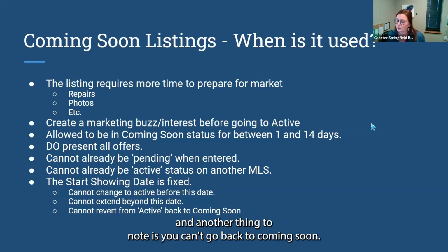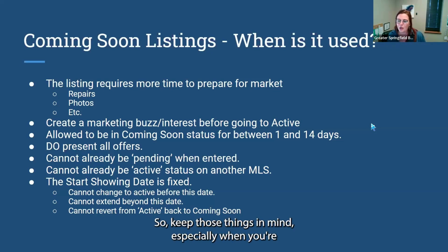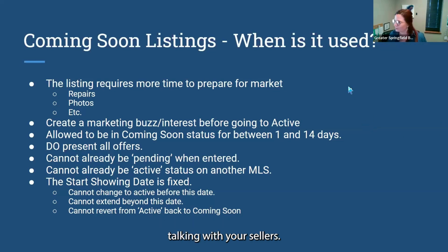And another thing to note is you can't go back to coming soon. So maybe it went active and you thought, oh, we want to cancel and do that again. There is a time period where you have to wait if you want to do that again. And also it can't be canceled and just relisted back as coming soon. Or if it goes to active, we can't update it back to coming soon. So keep those things in mind, especially when you're talking with your sellers.